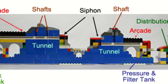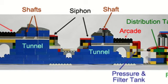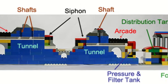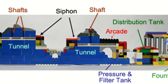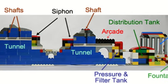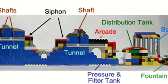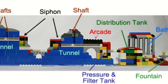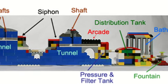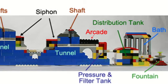Shafts were periodically constructed for workers to enter the subterranean tunnels to make repairs and to clean out the deposits. When crossing steep or long valleys, Romans used inverted siphons to carry the water across the valley. Along the route, the water would fill pressure tanks that helped control the gradient, filter tanks to allow sediment to settle out, and finally distribution tanks. The water then went by pipe to public fountains and baths and to private villas of the wealthy. Sewers carried wastewater away.